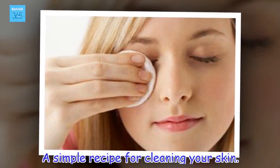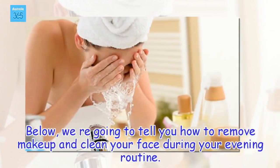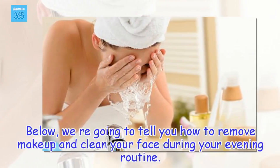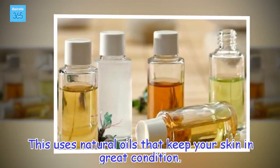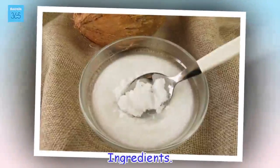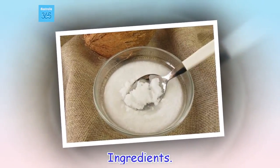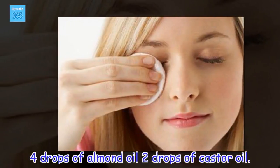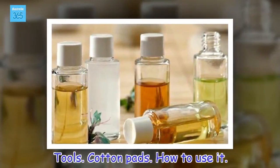A simple recipe for cleaning your skin. Below, we're going to tell you how to remove makeup and clean your face during your evening routine. This uses natural oils that keep your skin in great condition. Ingredients: 4 drops of almond oil, 2 drops of castor oil. Tools: cotton pads.